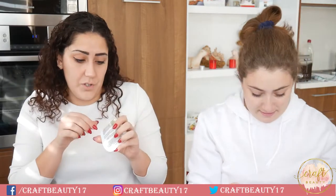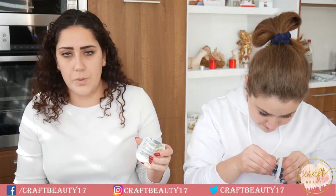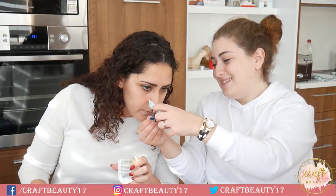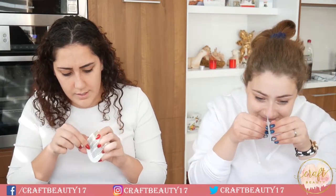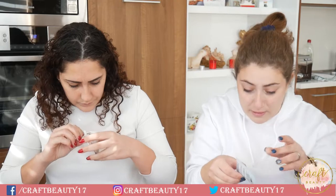But let's see the peach. I think the peach has to have a peachy smell. Oh, how nice. It's peach. It's nice. We're spot on with the smells, not so much on the oatmeal, but for $1 for now it's worth it.